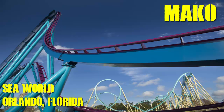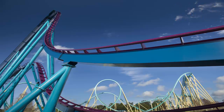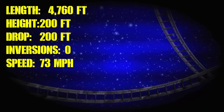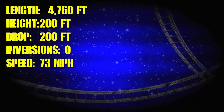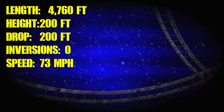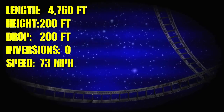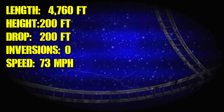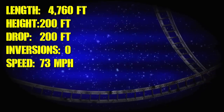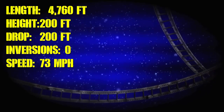Mako at SeaWorld Orlando. Mako is slated to open up in June of this year, and it is another B&M hypercoaster. This one, though, has a length of 4,760 feet, a height of 200 feet, and a drop of 200 feet, making it the tallest roller coaster in Orlando. And I think one of the biggest things about this ride is the speed of 73 miles an hour.